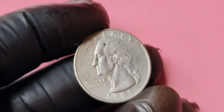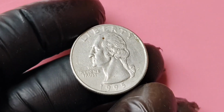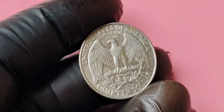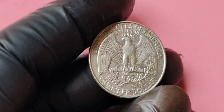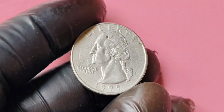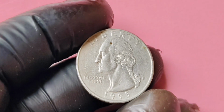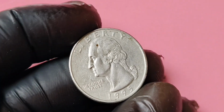The 1995 D Washington quarter is part of the U.S. Mint's regular issue coinage, featuring the iconic portrait of George Washington on the obverse and a majestic eagle on the reverse. It's a common coin in everyday pocket change, but there's a rare version that's worth a fortune. So, what makes the 1995 D Washington quarter so special? It all boils down to an extremely rare error.